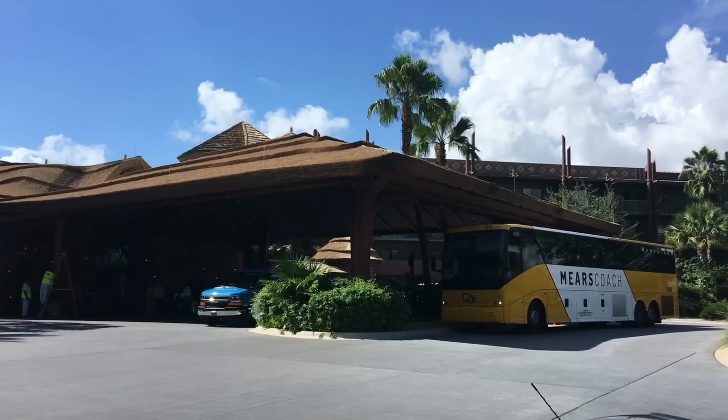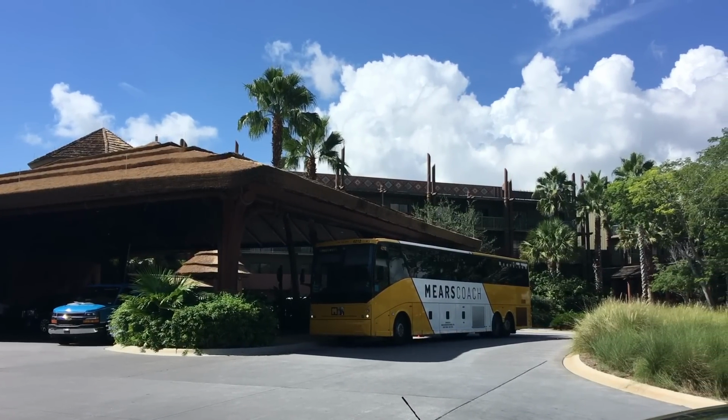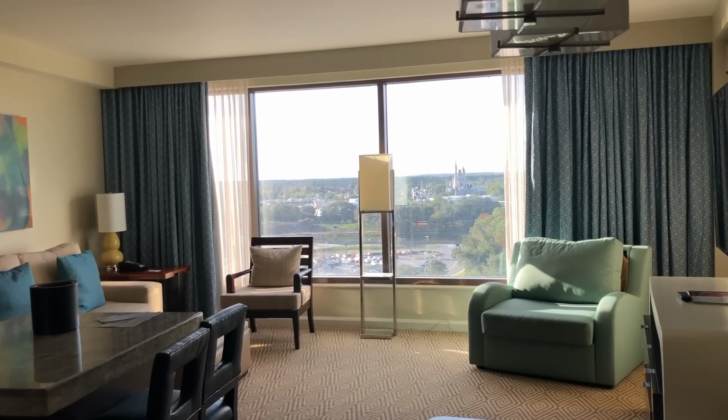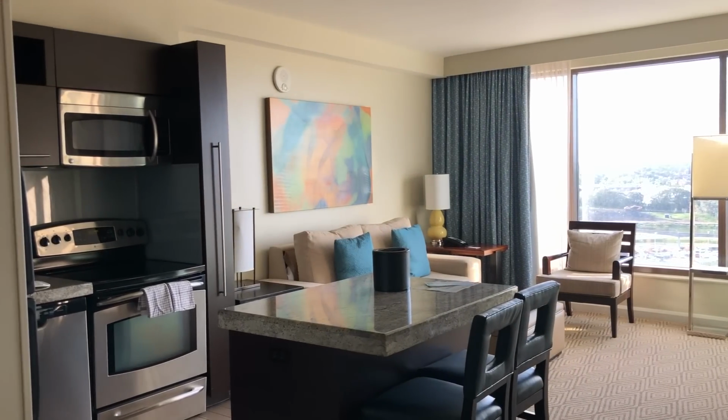Okay, now how about really big groups? You're usually going to catch me talking about avoiding the biggest Disney World hotel rooms just because they're so expensive, but not today. Today I'm standing my ground and staying put, but I have a good reason for it. Several good reasons, actually. Many of Disney's deluxe resorts have 1 to 3 bedrooms.